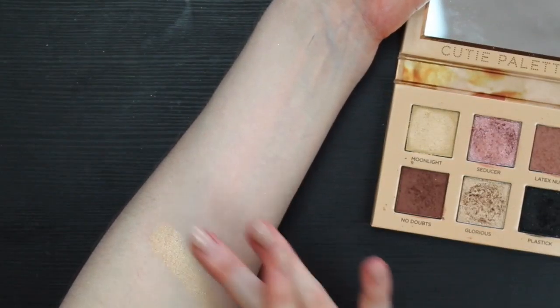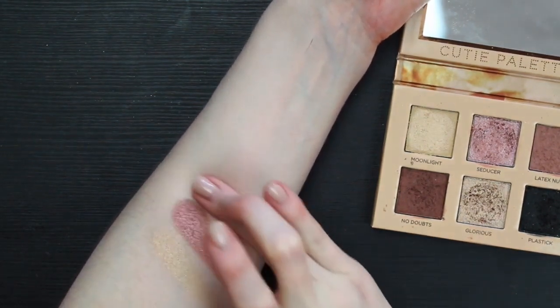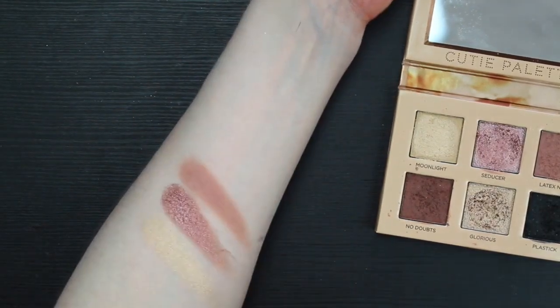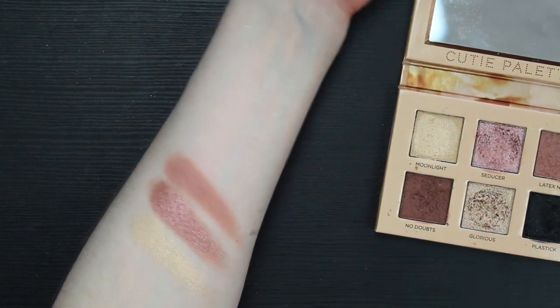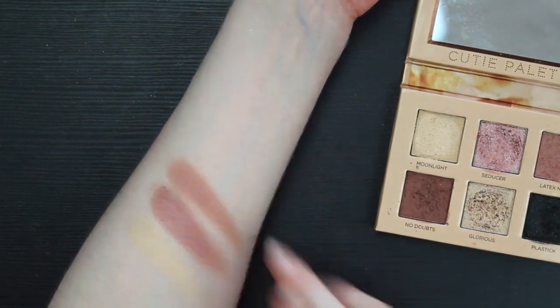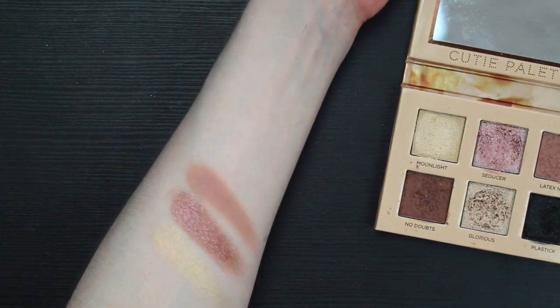There's Moonlight, Seducer, and there's Latex Nude. So it felt dry to the touch, but now that I'm swatching it, it's almost turning into a cream on my arm. That really makes me want to give that shade another chance. It makes me think I should be applying it with my fingers, or then maybe buffing out the edges. It feels really nice.